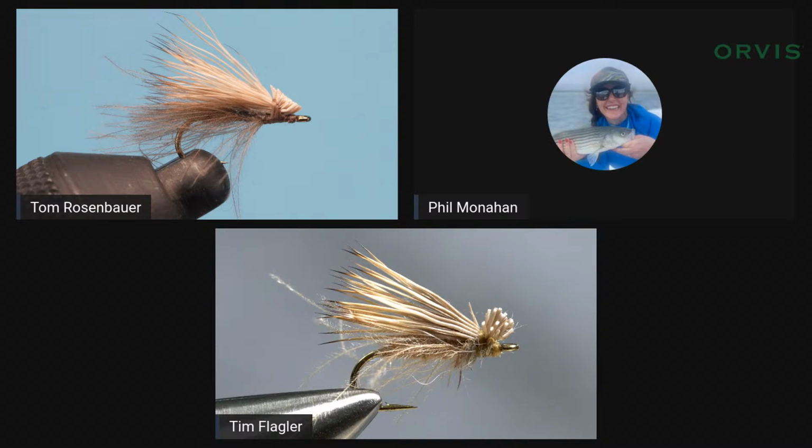Yeah. Absolutely. Ken wants to know if you'll tie this down to a 20. Yeah, I will. And that's where you're really going to need to sort your elk hair, and you may even want to use deer when you go down to a 20. That's where you really need some really fine elk hair if you're going to tie a 20 with this. Yeah, I would go deer hair on a 20 personally. Yeah, I think I would too.